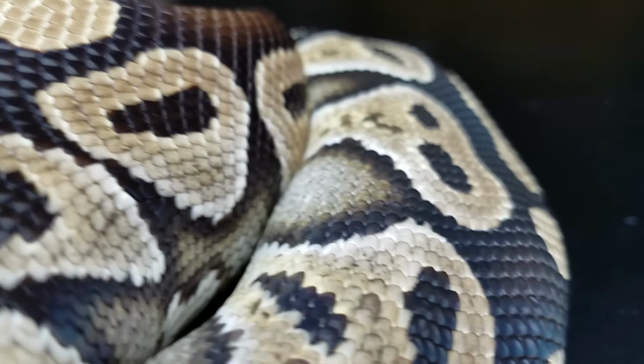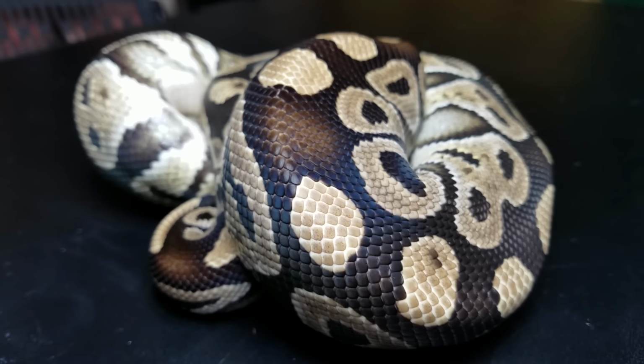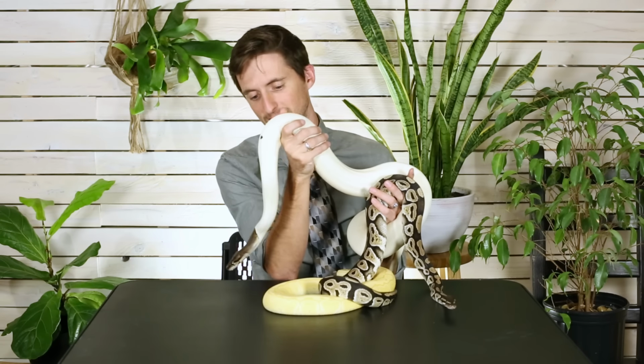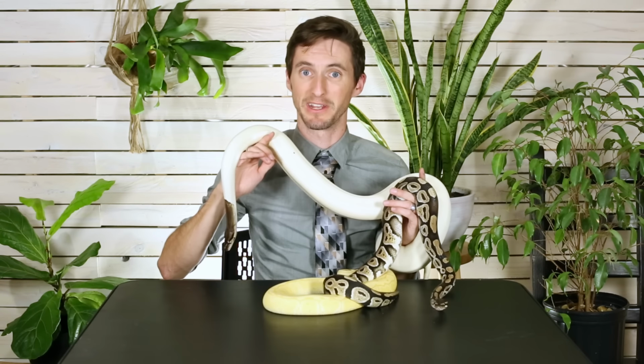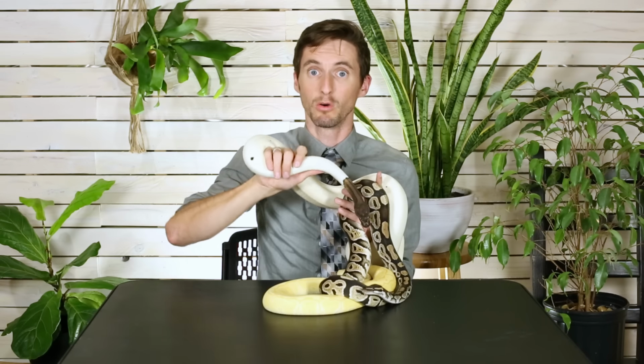They're big enough that they can handle a little bit of rough handling. Of course, you want to try to avoid this, but sometimes you might have somebody, like a child, handling a snake, and this snake is big enough that if a child squeezed it a little bit or dropped it a little bit, it probably would be okay. You still want to avoid this if you can, but they handle rough handling better than most reptiles.